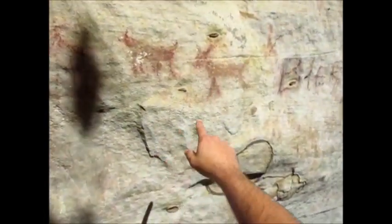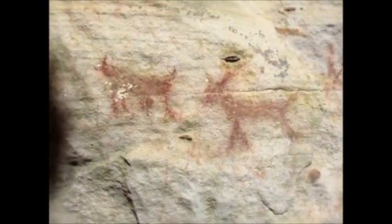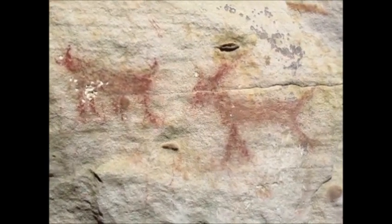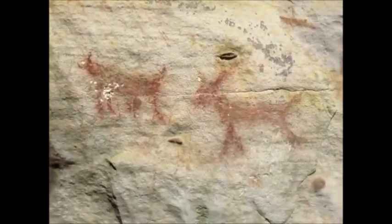Here's some more right here. Oh, here's a deer, I think. Yeah, there they are, right here. Okay, folks, I found the deer finally. Look at that, guys. That's pretty cool. Looks like that's the deer, because you can tell by the tail. It's got the little... that's not modern. No, that's old.